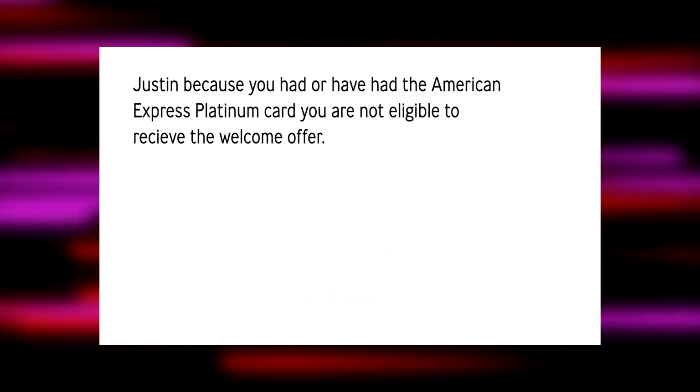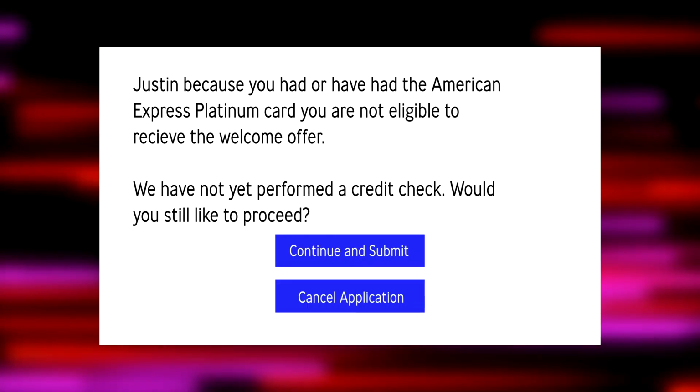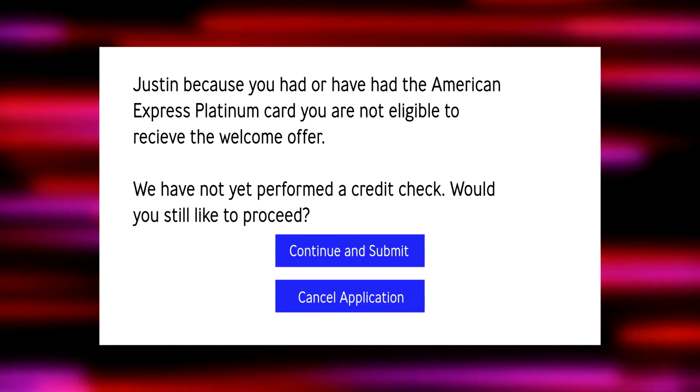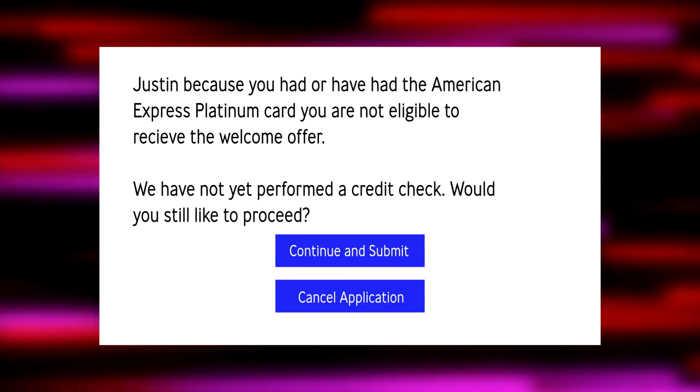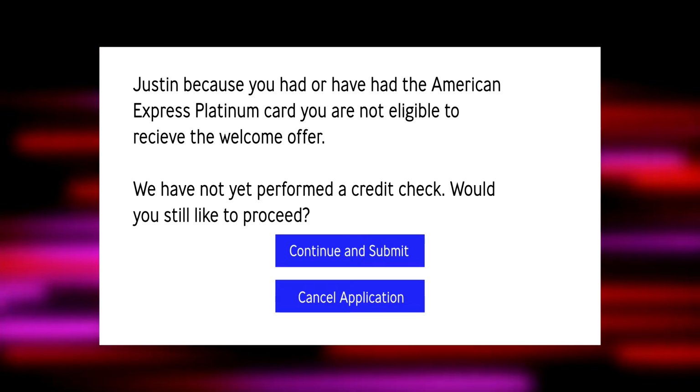This also applies for things like upgrades. If you upgrade from a gold card to a platinum card, that upgrade is still going to count for your once-in-a-lifetime bonus. And this pop-up is going to look something like this. "Justin, because you have or have had the American Express Platinum card, you are not eligible to receive the welcome offer. We have not yet performed a credit check. Would you still like to proceed?" Then you can click yes or no.